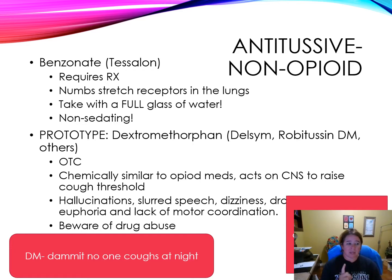This medication technically goes down and it numbs the stretch receptors in the lungs so the patient doesn't cough as frequently. It does require a prescription. I think it's pretty interesting that benzonatate, which is more benign than Robitussin, requires a prescription. I think it's funny. No one's abusing the benzonatate. If you get a benzonatate tablet or Tessalon Perle, it's because you need it, and by golly, like I said, they're one of my favorite things for a cough to give to a patient because they work really, really well.